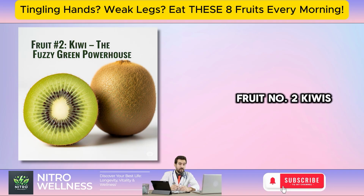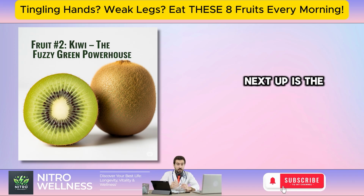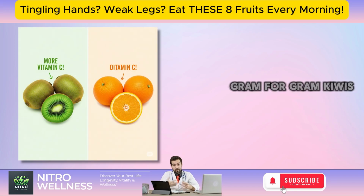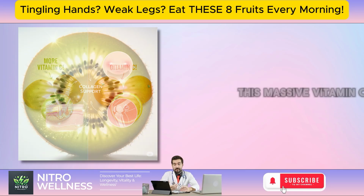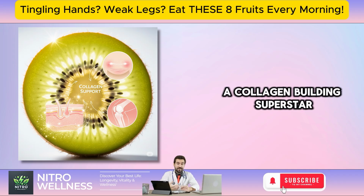Fruit number 2, kiwis, the fuzzy green powerhouse. Next up is the kiwi. Don't let its small size fool you. Gram for gram, kiwis pack more vitamin C than oranges. This massive vitamin C hit makes kiwi a collagen-building superstar.